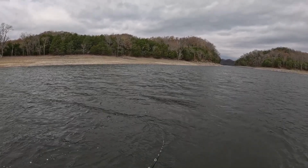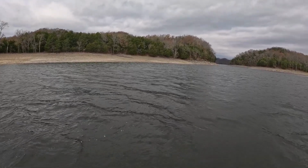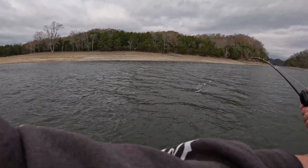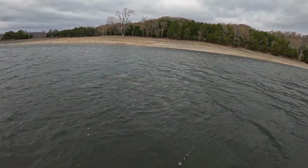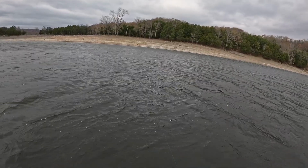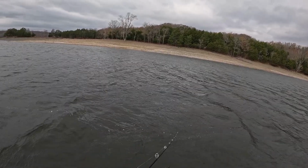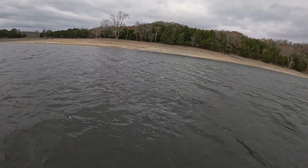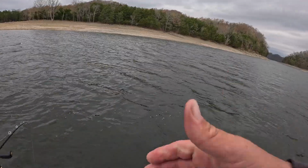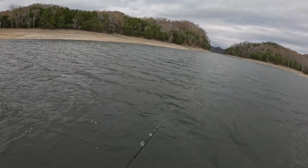Came through here yesterday, marked a ton of fish. There's some hydrilla in here. Marked a lot of fish in the hydrilla. It didn't matter what I threw at them. They weren't really into it. Wind's ripping in here. See if we can fool another fish or two on the rig. I suspect there's some largies in here too, in the weeds you'd think. Gonna fan cast everything. It's not that big of an area.